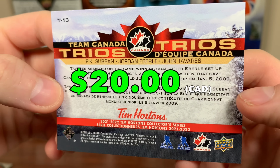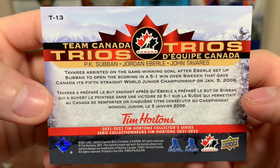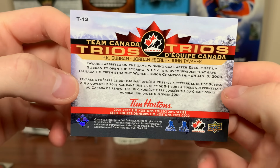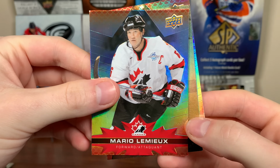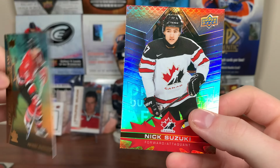Love that team. But yeah, Tavares assisted on a game-winning goal after Eberle set up Subban to open scoring in a 5-1 win over Sweden that gave Canada its fifth straight World Junior Championship on January 5th, 2009. That was in Ottawa there. That was an awesome team there. But there's PK, Eberle, and Tavares. Okay, we got Mario Lemieux. I don't think I've seen him yet, but there's Patrice Bergeron, program, and Suzuki.